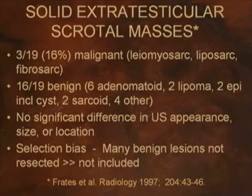They looked closely for differences in the ultrasound findings in the malignant and benign lesions, and unfortunately, there weren't characteristic differences in the appearance, the size, or the location of the lesion. Now clearly there's a selection bias to this type of study because many benign lesions were probably not resected and did not get included in these statistics. However, many of the benign extratesticular lesions, in fact the majority, are clearly benign, and you wouldn't even consider resecting them.